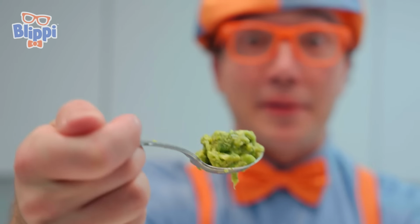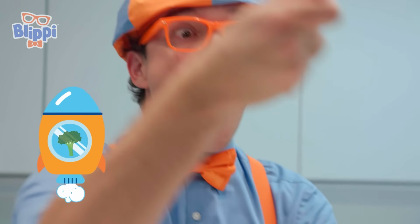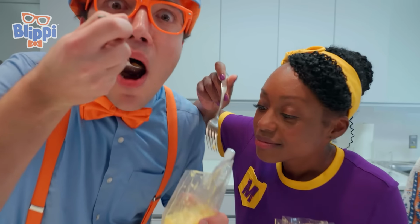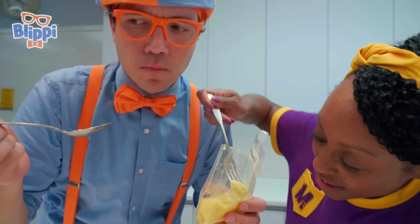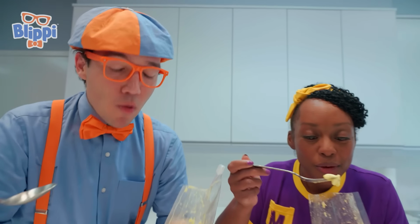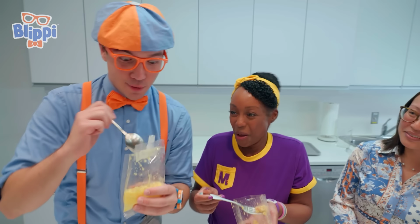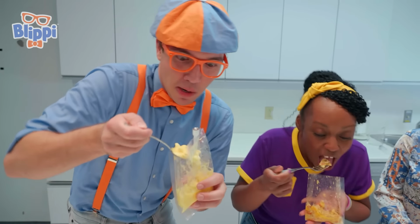Broccoli rocket ship blast off! We landed. Okay, let's try this mac and cheese. Okay. Digging in. Ooh. Yum! Whoa, that is so good. I'm gonna try another bite.